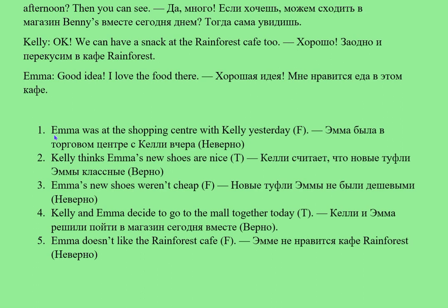The answer. Emma was at the shopping center with Kelly yesterday. Kelly thinks Emma's new shoes are nice. Emma's new shoes were cheap. Kelly and Emma decide to go to the mall together today. Emma doesn't like the Rainforest Cafe.